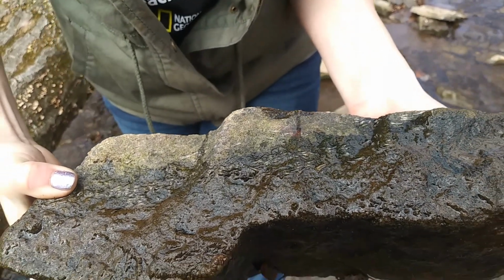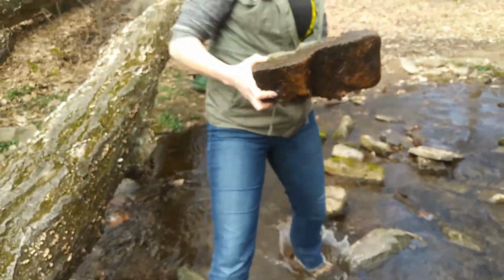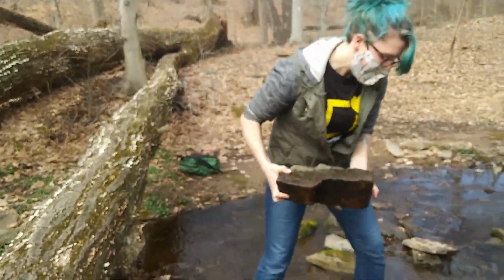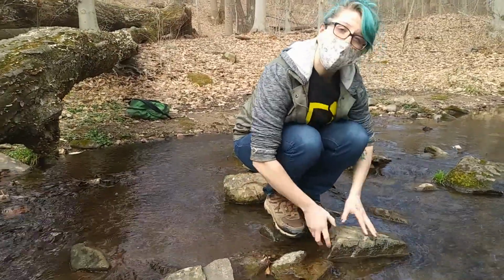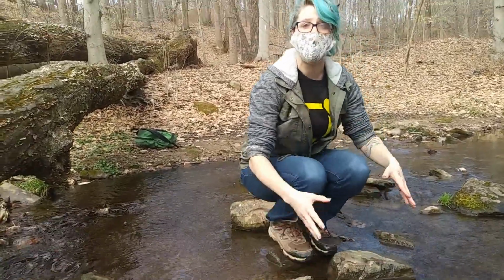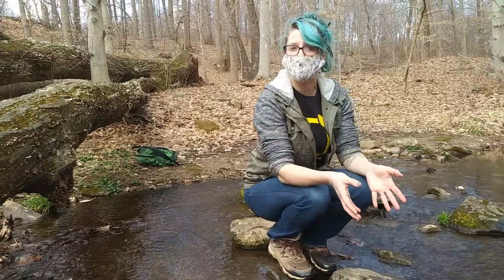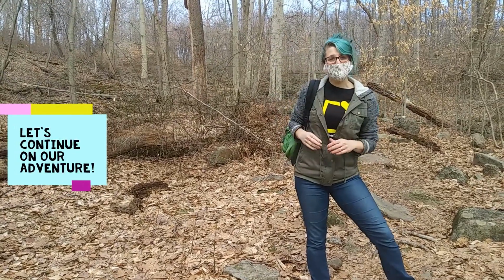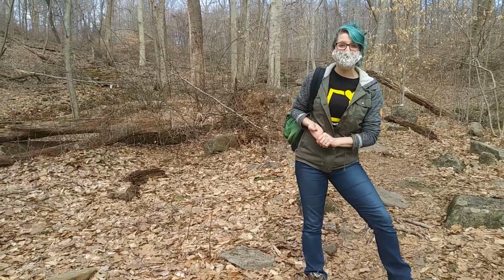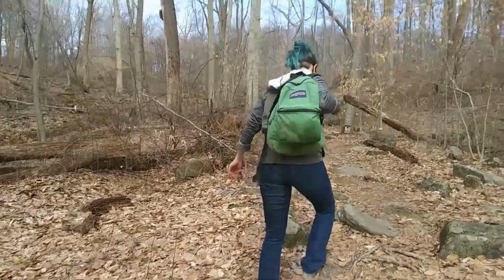Of course, we also teach them how to respect the animals that live here and how to properly find these animals and how to properly put them back so as to not hurt any of the life forms that we find. We're going to take a hike all the way up to a place called Fairy Hollow, and we're going to get to explore, so let's go.